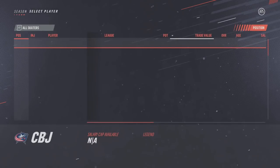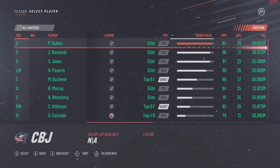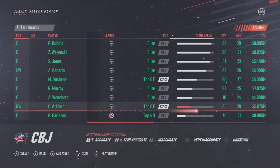What will happen? And I'm a little bit concerned here. We should be getting worked in most of these trades because we gave up draft picks for the most part, so we should be in good shape there. We'll see what we can make happen.